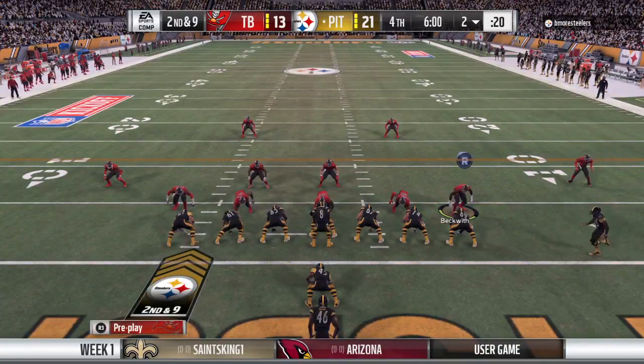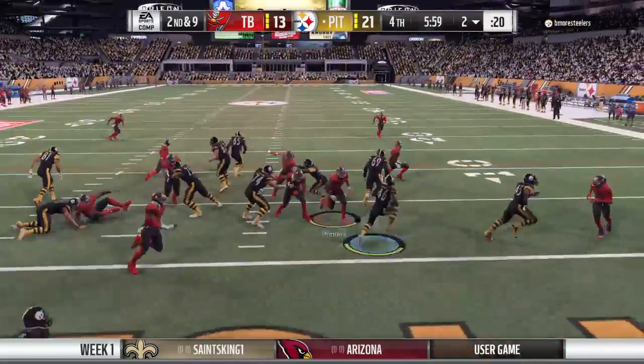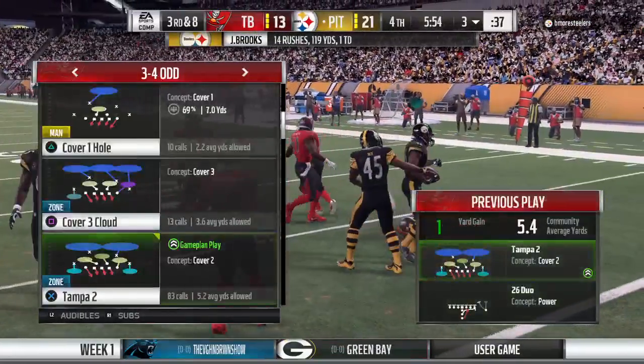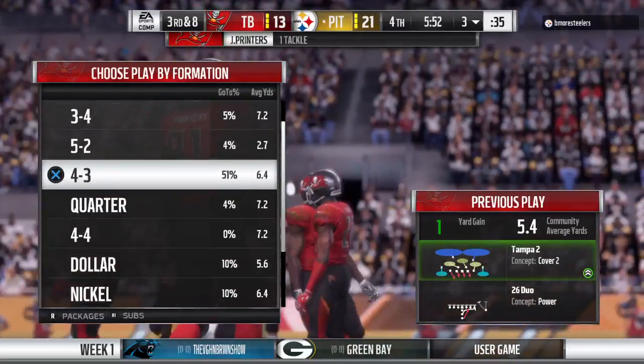They'll send a receiver in motion left. Now a handoff looking right. And he'll get this only up to about the 3-yard line. Just a gain of a yard there, and now it'll be 3rd down.